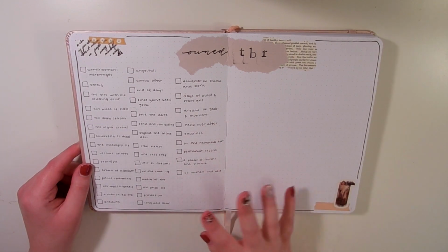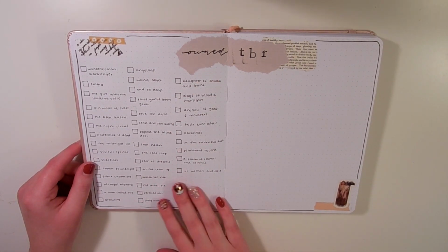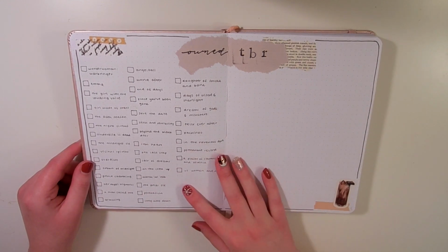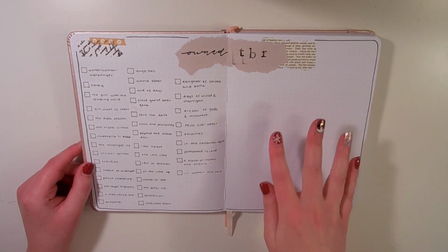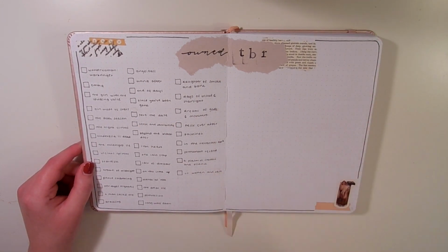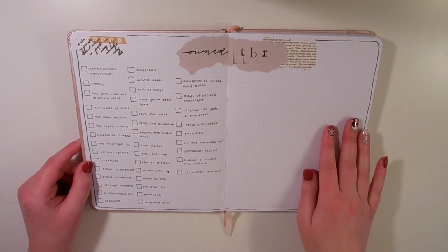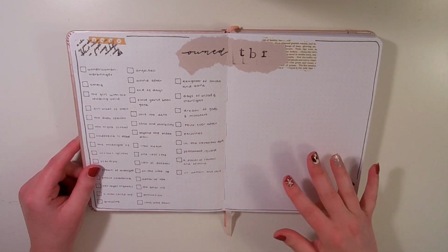So next we have my owned TBR here, which is one of the spreads that I have actually filled out or started to fill out. I do think I already have some books to add to this list, so that's a little concerning because we only have this page left. But I think that might be a nice, fun challenge for me this year to try not to exceed these 2 pages for my owned TBR and kind of just keep it somewhat under control.